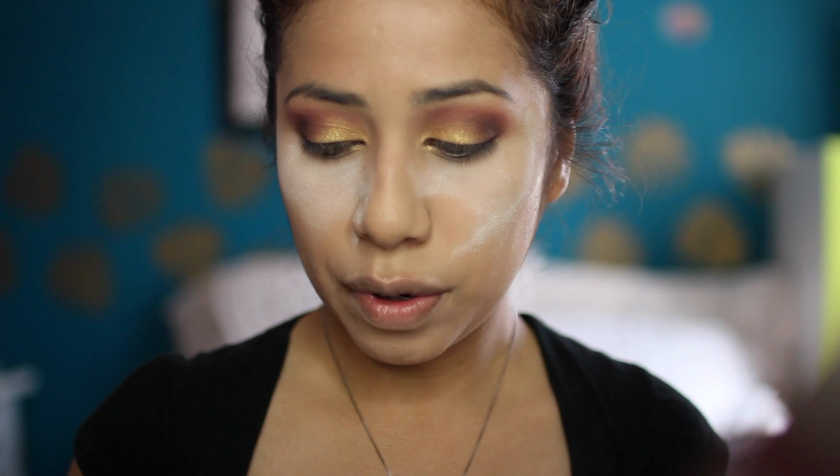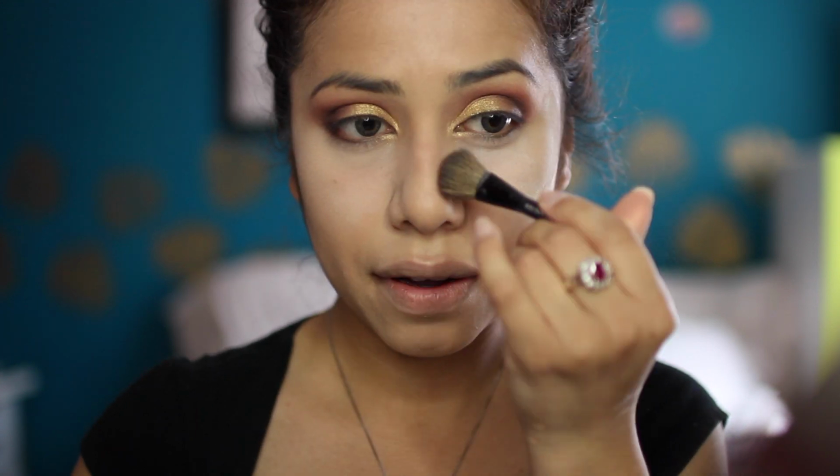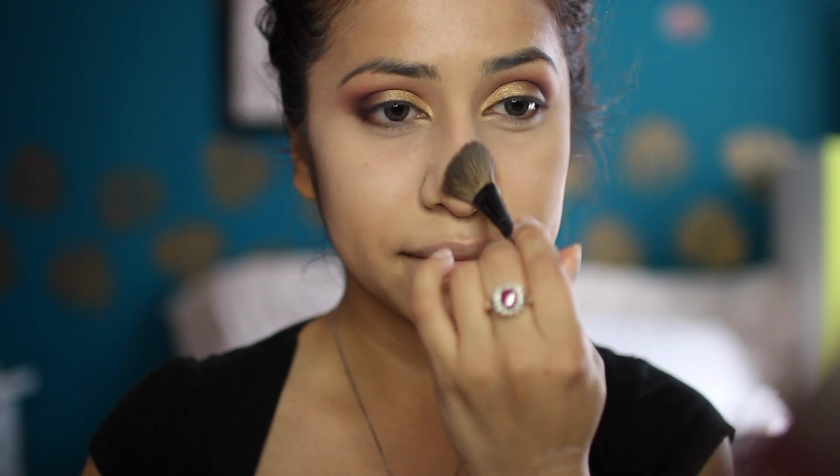Okay, I'm going to be wiping off the powder that I put underneath. Thank God for the powder. See how pretty this eye look is? It's very pretty. I'm going to be working on the under eye, and I'm just going to be putting the man-eater color right underneath here. Underneath the eye, the man-eater color.